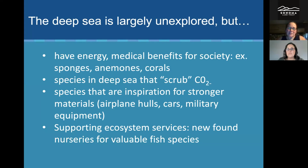There are also some species in the deep sea that scrub CO2, they eat it up, they transfer it and bury it. And there are areas in the ocean that have these mats of bacteria that can do that. That's something that we need to know more about. There have also been species that have been an inspiration for making things that have been beneficial to society. So biomimicry of animals. And then, of course, supporting the ecosystems itself and supporting all the animals that rely on these habitats that we ultimately do benefit from too on land. But we're finding new nurseries in these areas that are deep and species that are very valuable.